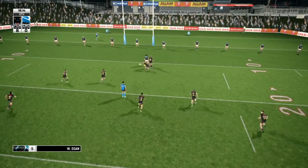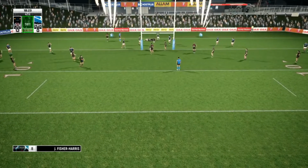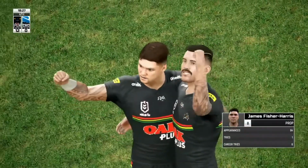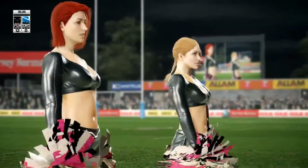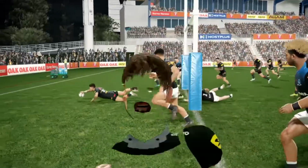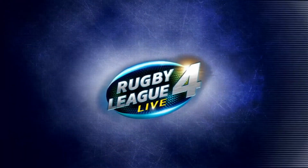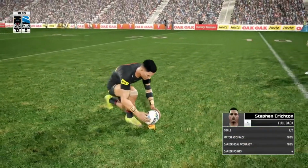Fourth tackle now. Wade Egan gives it to Fisher Harris. Runs over the top of one. And they're in with another one, Penrith. They're starting absolutely on fire here, the Panthers, and they're about to be up 14-0. Sharks haven't touched the ball. The last time they touched the ball was when Karen McKinnon put up a bomb and it was caught by Penrith in the end zone. And now they're going to score 14 unanswered points, assuming they get this goal, as Fisher Harris scores there. Good short ball there. The Sharks will be very disappointed with that.